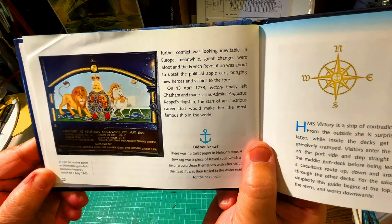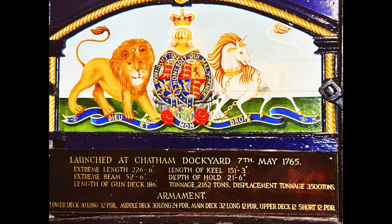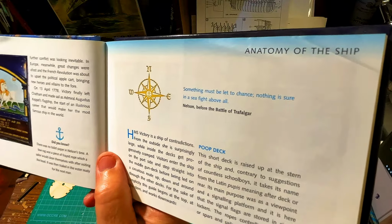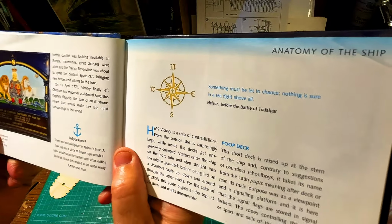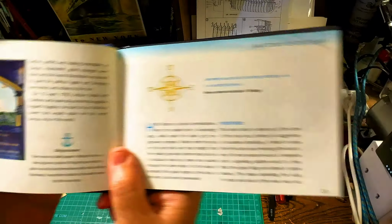The decorative panel in the middle gun deck celebrates Victory's launch on 7th of May, 1765. Another did you know? There was no toilet paper in Nelson's time. A tow rag was a piece of frayed rope which the sailors would use to clean themselves after visiting the head. It was then trailed in the water, ready for the next man. How pleasant does that sound?